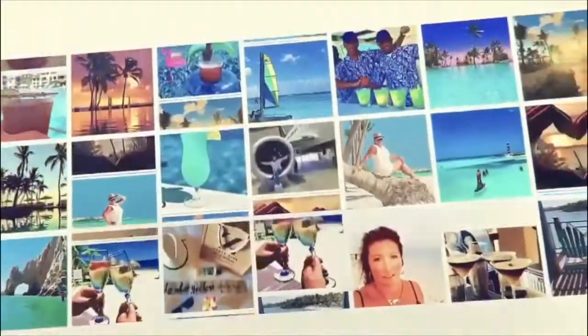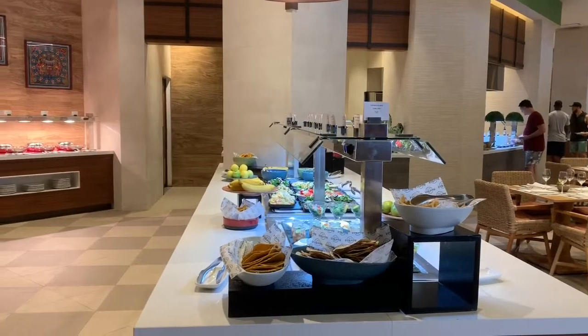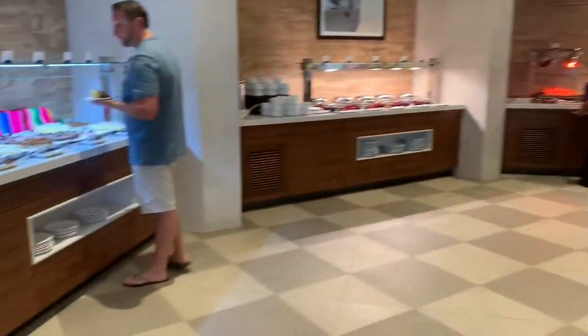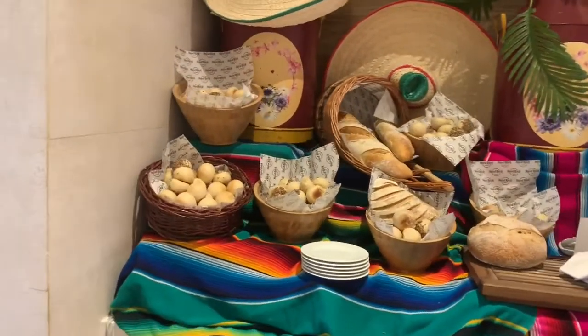So we're here at the Hard Rock Hotel in Los Cabos, and this is the Market Cafe, the buffet. And it's lunchtime, so let's go and check out what they have available. So here we are. This is one of the bigger buffet areas at the Hard Rock. We've got a huge bread station.